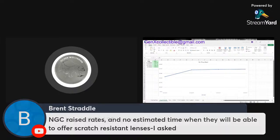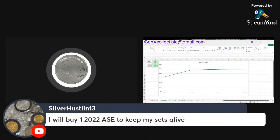Let's see. Silver Hustlin 13 says, and this is also my plan, I will buy one 2022 ASE to keep sets alive. And that's my plan too, is to keep buying. I'm only going to buy one American Silver Eagle and pretty much every coin that I want. I always wanted to buy a Britannia with the cool security features that coin has, but to this point, I haven't bought one. But I did want to pick up one example of those.